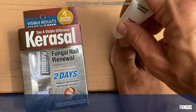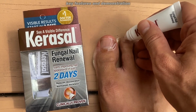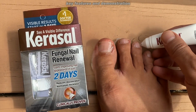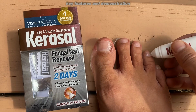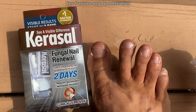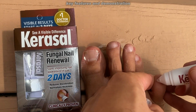Get any potential nail fungus. You're going to use it on all of your nails. Oh, put a little too much on that one. And again, make sure to get under the nail to kill any potential fungus that may be living there as well. Now, this nail may have a little bit of issue, so let's see it up close.